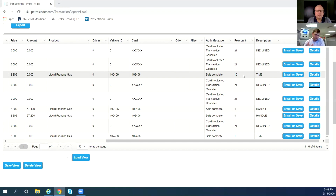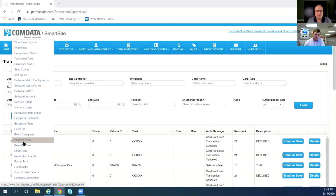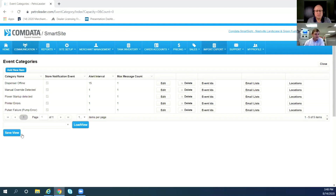So we take this bulk data and set up various alerts to tell you when you have an issue. Going down here and clicking on event categories, we can tell you things like one of your dispensers is offline, or somebody's put the pumps in standalone mode to bypass the card reader, various different things like that. And these are all customizable depending on the situation.